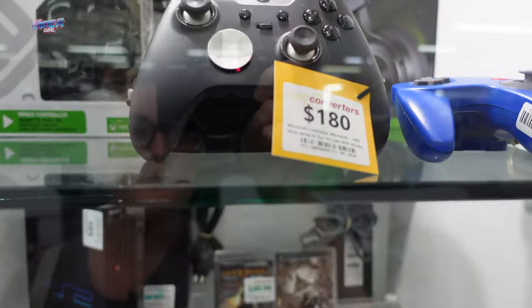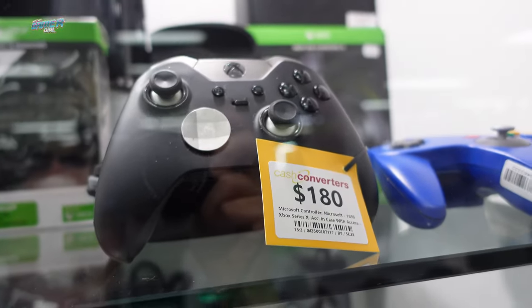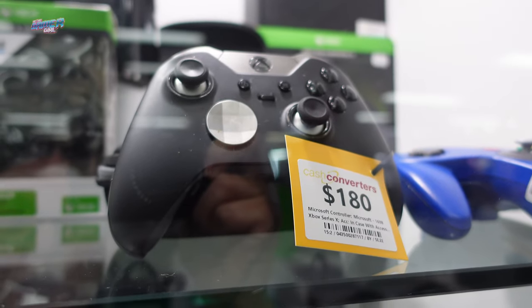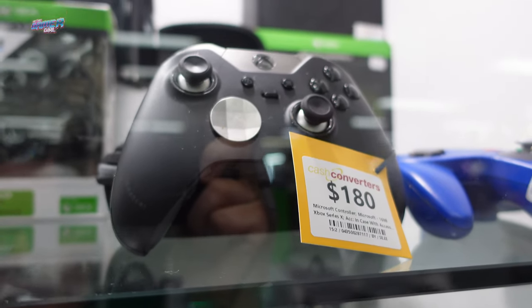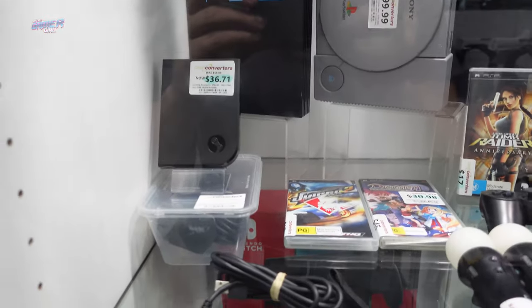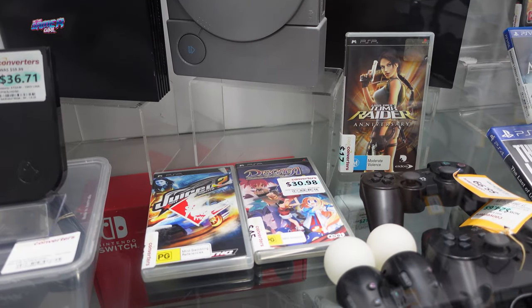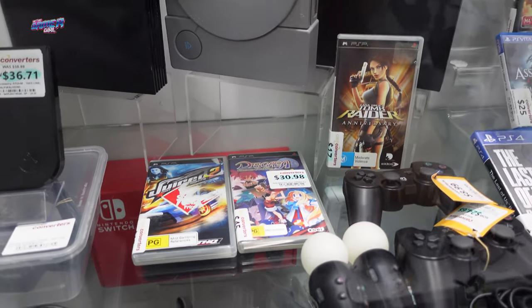I actually regret not buying an Elite controller at a Cash Converters, I think maybe a year or two ago, boxed brand new. It was about $90. So yeah, seeing the price of them now, I have a little bit of regret. They also have some PSP games.